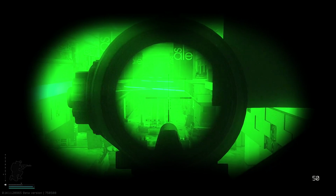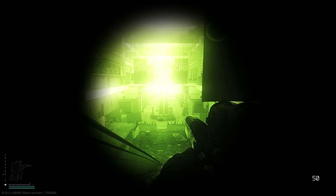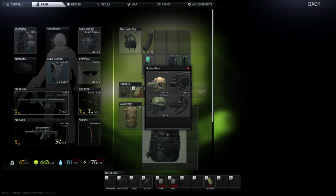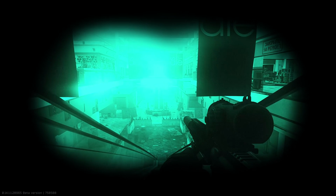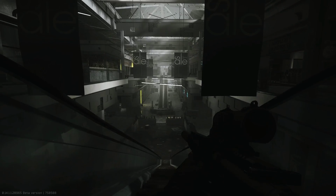With the monocle, it's almost as good as the GPNVGs, just obviously lost that field of view. And then by far the worst was this one with the strap. You just can't see anything. It's terrible. Which obviously is something you need to consider if people are pushing your lights, or somewhere like Streets where there are lots of random street lights and all kinds of lights around, which could blow out your vision completely.